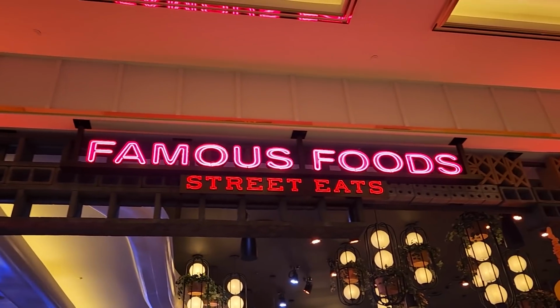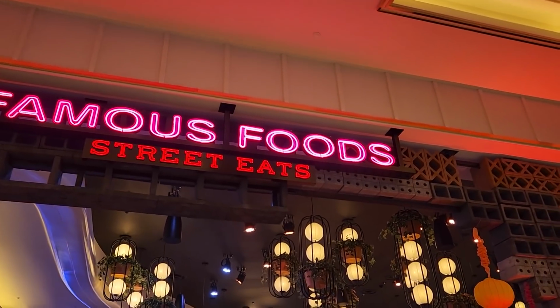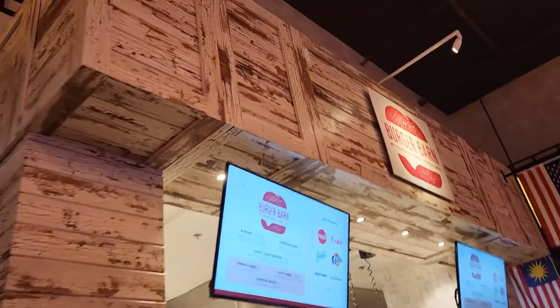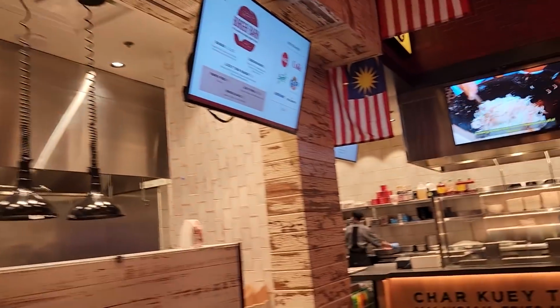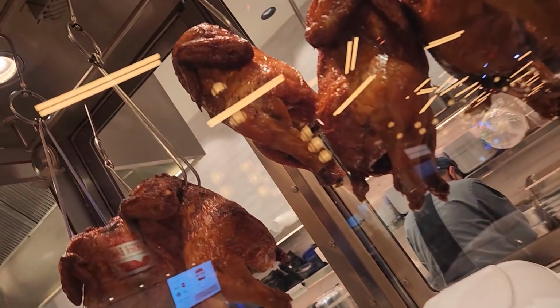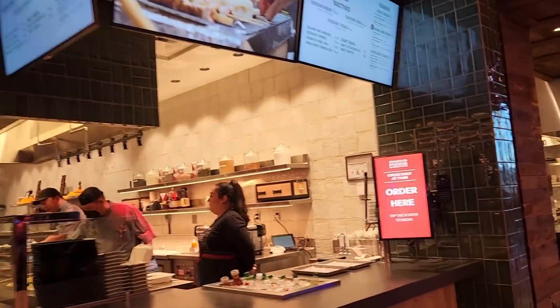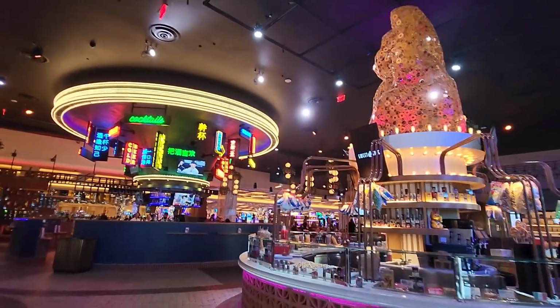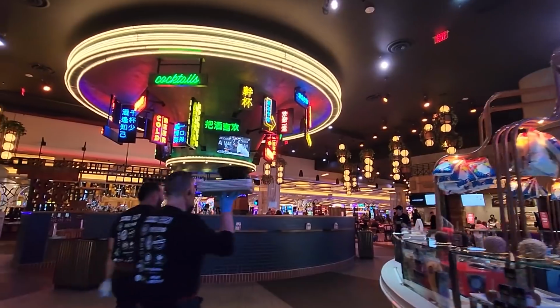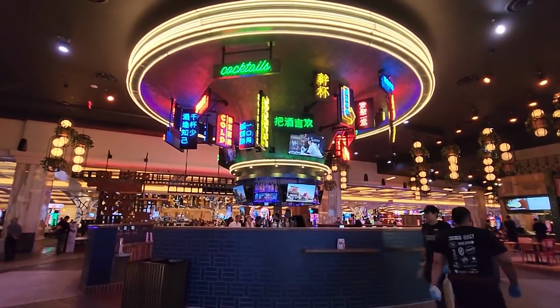All right, right next to the casino is the Famous Foods Street Eats, which is an indoor food street where I believe there are 16 food booths in this area alone. There's mostly Western and Southeast Asian food. They did a really good job at this area. Even the flooring is all themed out. It really makes it feel like you're at a street market. Just in time, because I am pretty hungry.